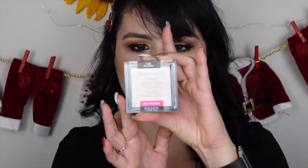Another thing that I really loved this year was the Wet n Wild MegaGlo highlighting powder, in the shade Blossom Glow. I really love this highlighter for different things. It's really cheap. The look that you can reach is a sort of wet look, but it's not too much, it's not too glittery, so you can use it both during the day or during the night, and you're not gonna be full of glitter just flying away. That is something that I really want to avoid.